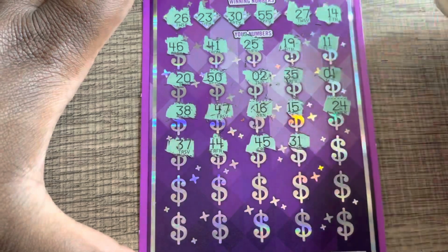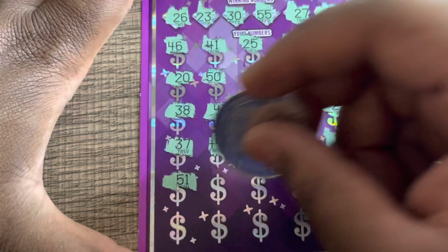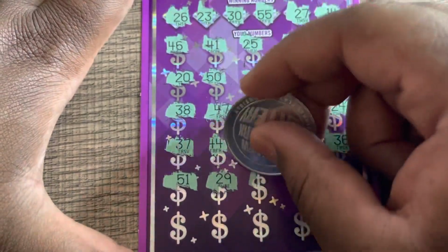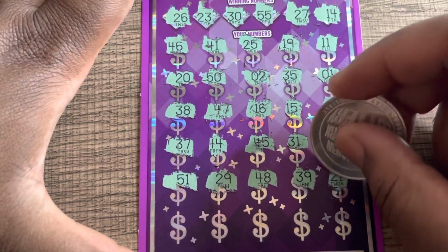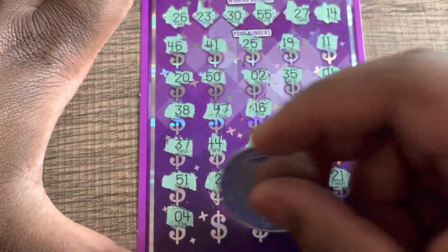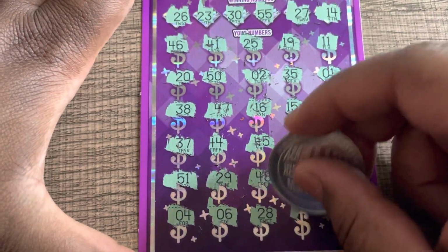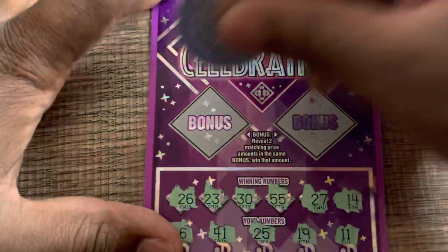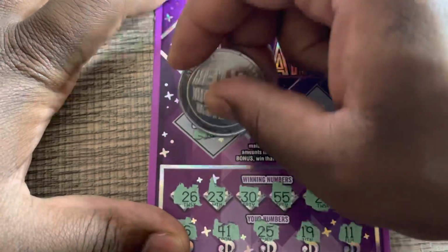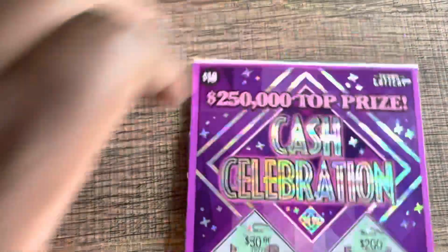No 40s. 31. No. 36. No. All right, last row. 4, 6. We got no singles. 28, 7, and a 9. No matches. All right, up here. Can we get 2 matching? 30 and 10, 200 and 100. All right, no luck on the hard to scratch tickets.